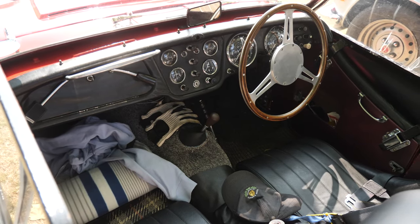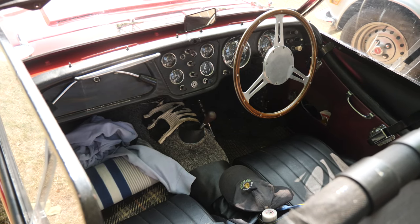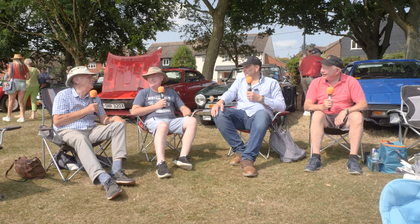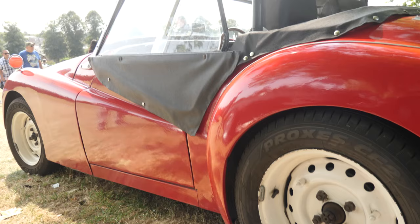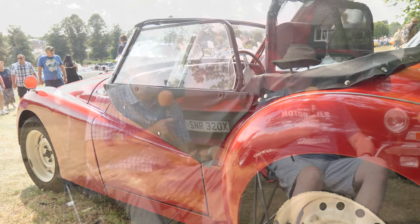Are you the only owner of the car, or how many owners? It had one owner, an estate agent, between 1957 and 1966 when I bought it. So I'm the second owner. Is the red the original colour? Not quite. It's brush painted, but don't tell anybody. It doesn't look brush painted. No, well, you stand well enough back from it.